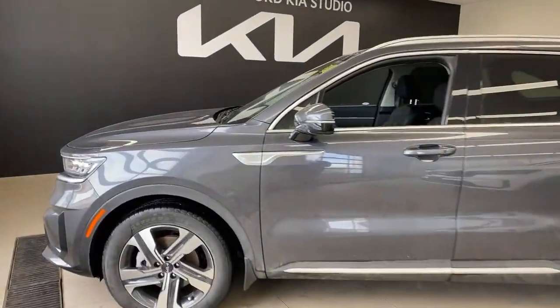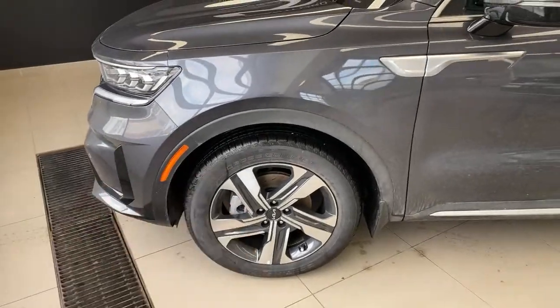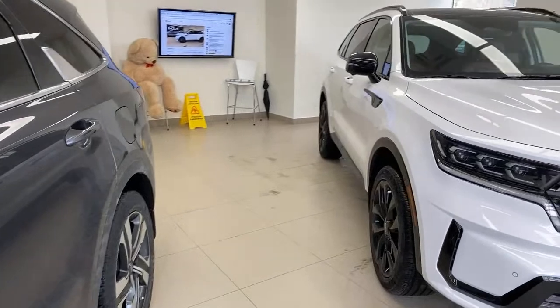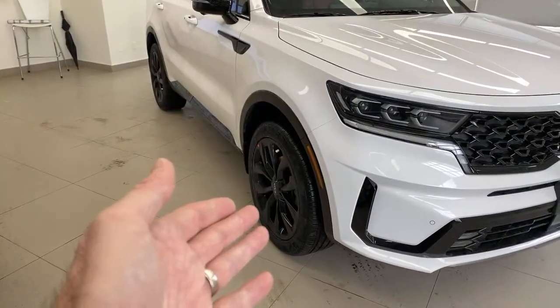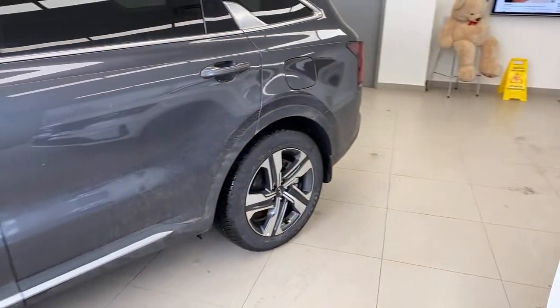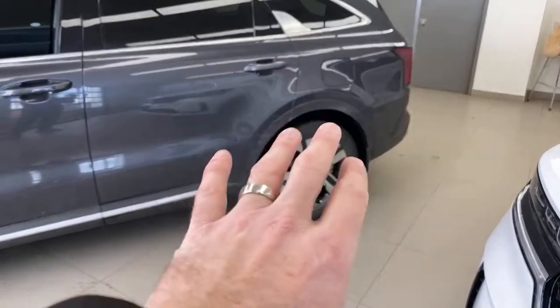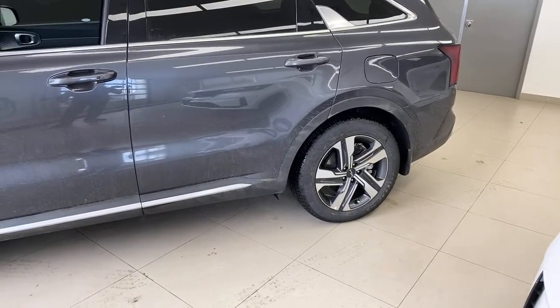But one thing that is different in these PHEVs, first of all, the wheels. These are 19 inchers. You have 20-inch wheels on the regular gasoline model, and you don't really have any option. These ones are black here, they're gray on our X line here in Canada, and then over here you have this style wheel on our hybrid or PHEV, and it's 19, not 20-inch wheels. So the wheels are right away different.